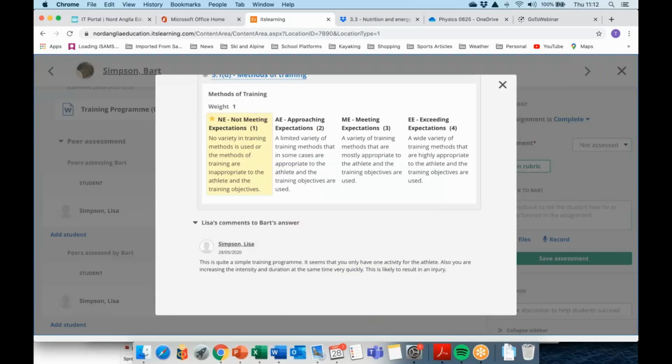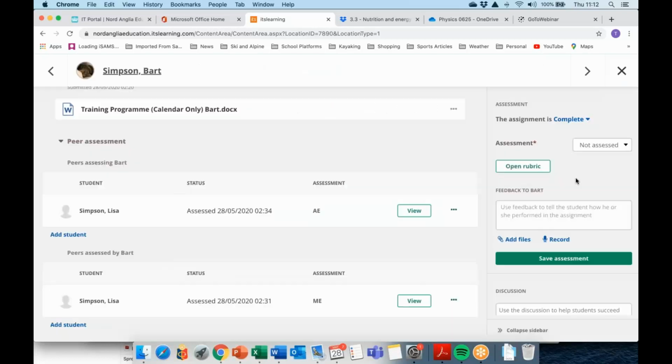Overall, as the teacher, I can then assess the work, and I can either do that via the rubric or do it on the side here by selecting a level. So I would say that this work is meeting my expectations. And again, I can leave feedback to Bart just here as well and click Save Assessment. Once I've done all that, I can see all of the assessments.